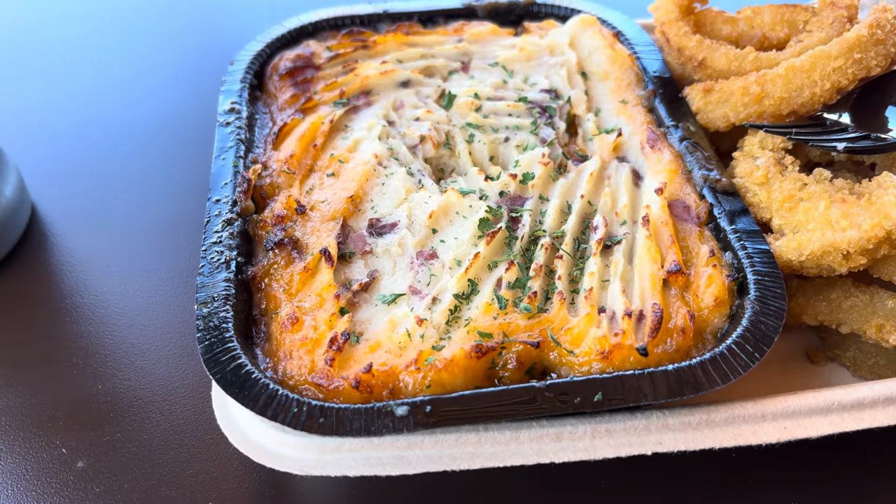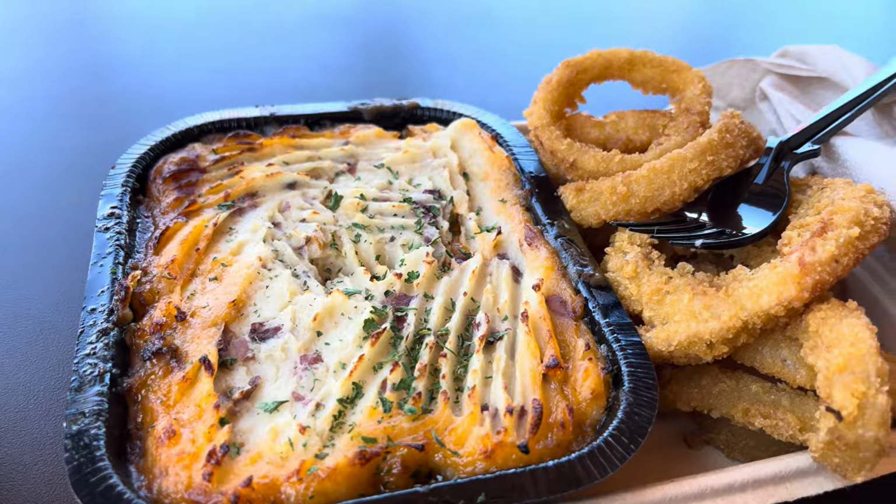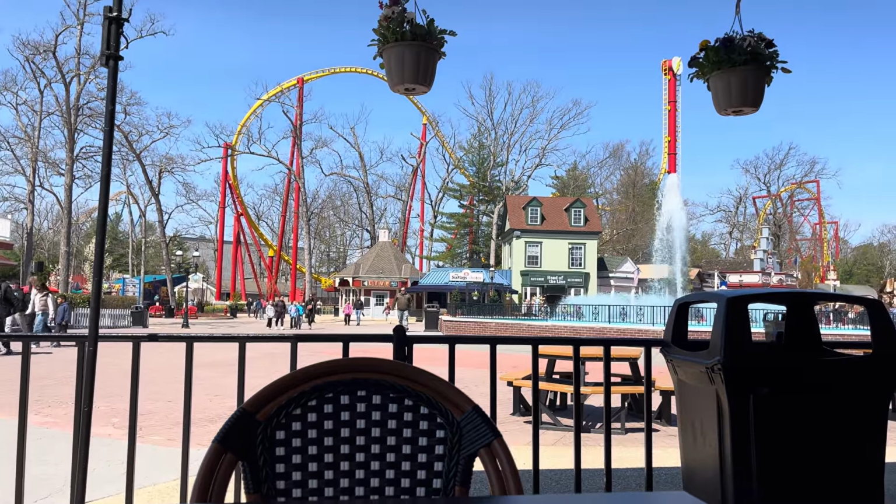Made it over to the Main Street pub to try the shepherd's pie. Got onion rings as my side. But yeah, super excited to try this. And of course, you cannot beat lunch with a view.